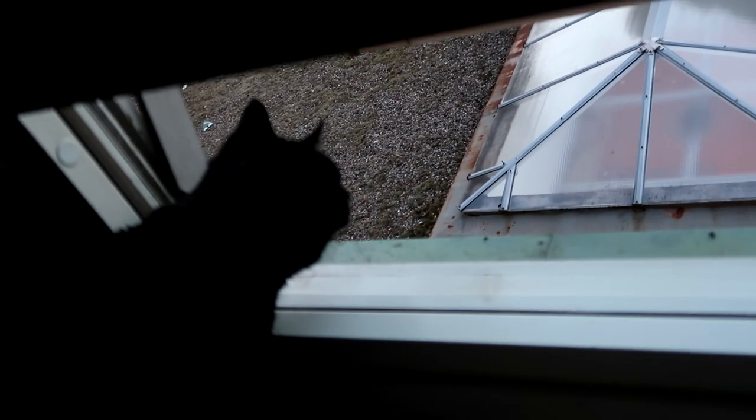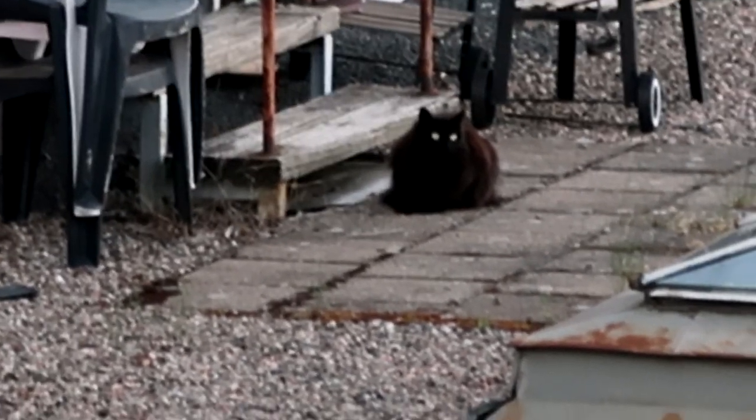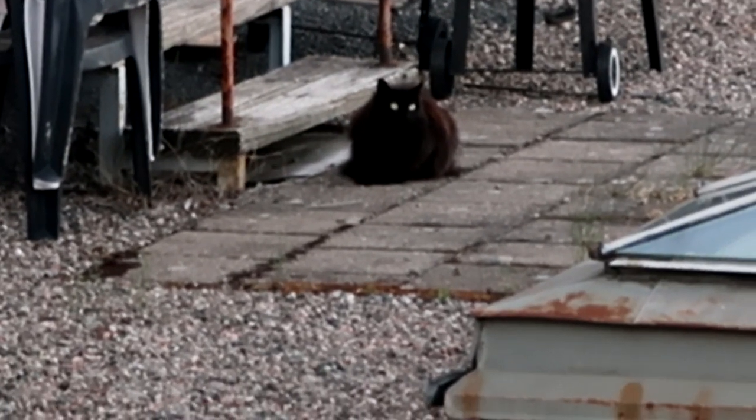So my cat has found a friend that looks exactly like her. Let me see if I can zoom in on her. And there she is. She looks way more fat than my cat, and her fur is like more fluffy, but they look a little bit alike.